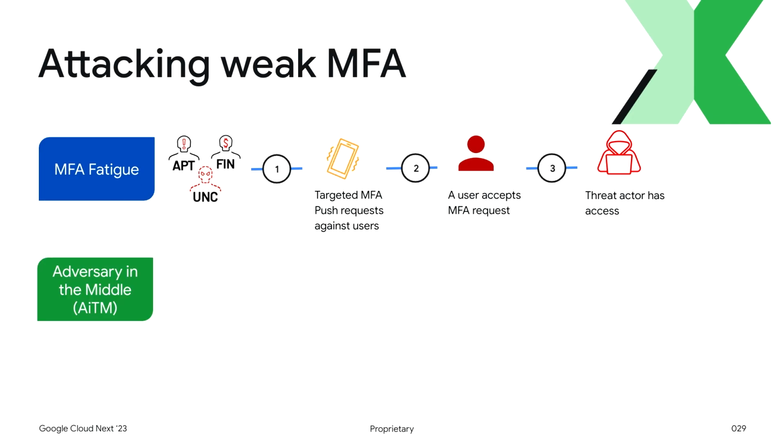The second MFA attack technique that we see threat actors use is adversary in the middle, or AITM for short. That one is more interesting because we see threat actors register domains that look like the organization domain with a small difference. For example, organization-sso.com. They then use those domains to send it out to users in a link. That can be through email, that can be through SMS.